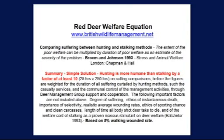In terms of deer hunting, the summary here, simple solution. Hunting is more humane than stalking by a factor of at least 10 on culling comparisons, before the figures are weighted for the duration of all suffering curtailed by hunting methods, such as the casualty services, the communal control of the management activities through the deer management group support and cooperation, and the following important factors are not included above: degree of suffering, ethics of instantaneous death, importance of selectivity, realistic average wounding rates, ethics of sporting chance and clean carcass, length and time all body shot deer take to die, and of the welfare cost of stalking as a proven noxious stimulant on deer welfare. It's research by Batchelor in 1993. And that figure of hunting being more humane than stalking of 10 is based on a 5% walking wounded rate. In reality, the average wounded rate is 15.